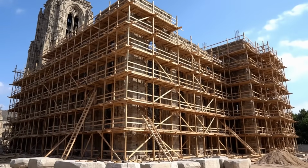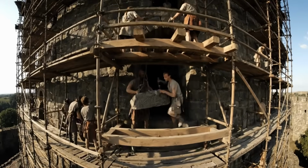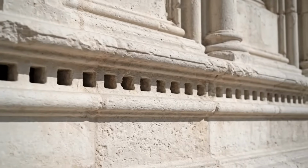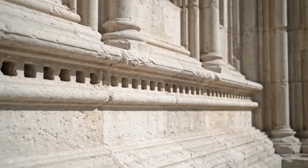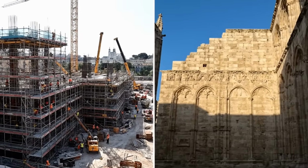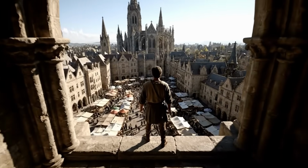This system was very effective. The scaffolding was firmly attached to the wall, which prevented it from collapsing. In addition, it allowed construction at any height by simply adding new tiers. After construction was completed, the scaffolding was dismantled, and the wall openings were either filled with stone or left open. In many medieval castles and cathedrals, we can still see these neat rows of square holes, silent witnesses to how the building grew. Working on such scaffolding required great skill and a fearlessness of heights.